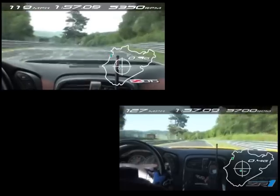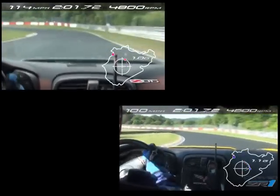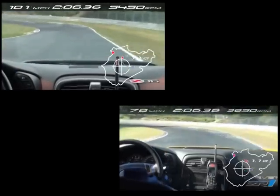I've talked about the Michelin Pilot Sport Cup tires, but that's just the beginning of the chassis build. The whole rest of the chassis needs to be engineered around the car, beginning with the rest of the suspension system.